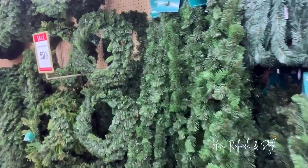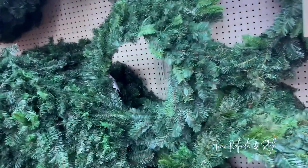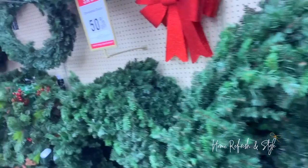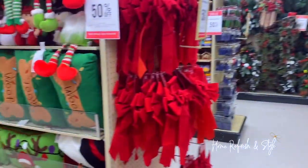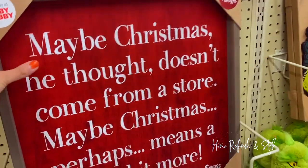Okay, so you guys, 50% off. Here's the blank wreaths. If you guys want to make those, you can stick the holly that we just showed you in there, and you can make your own amazing wreath. I'm going to find the ones that are already done for me. So, oh, I love the Grinch. This is a really cute quote. And their signs are pretty reasonable, usually.